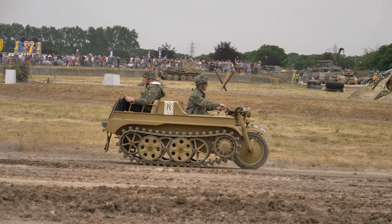What else have we got to do here? We've got Flak 43 on the gas tank as well. So it's a slightly longer, higher velocity gun.